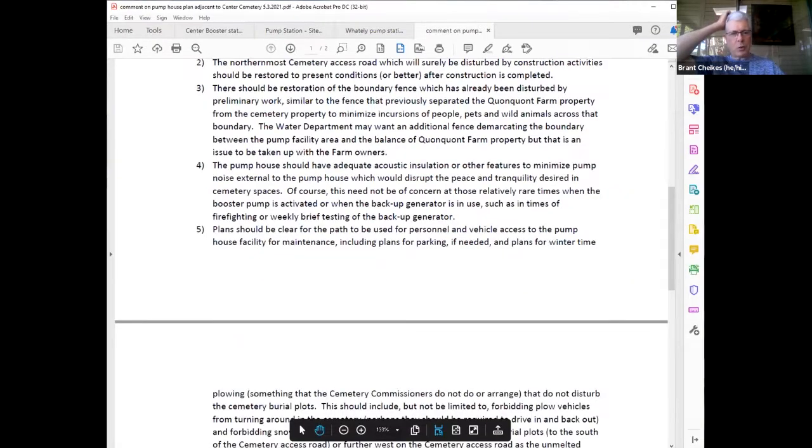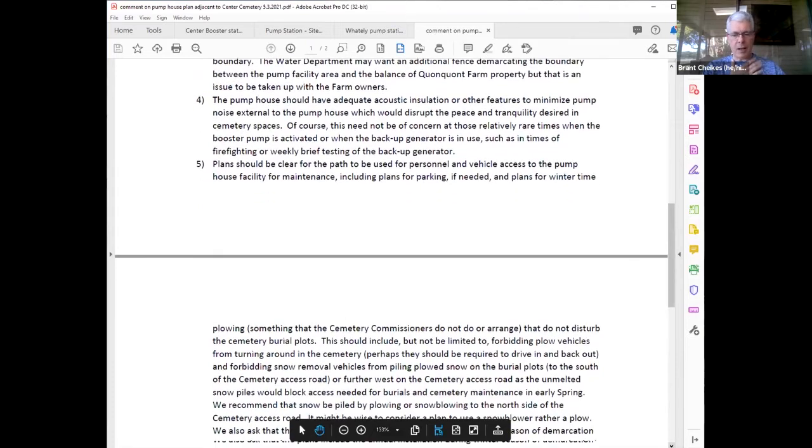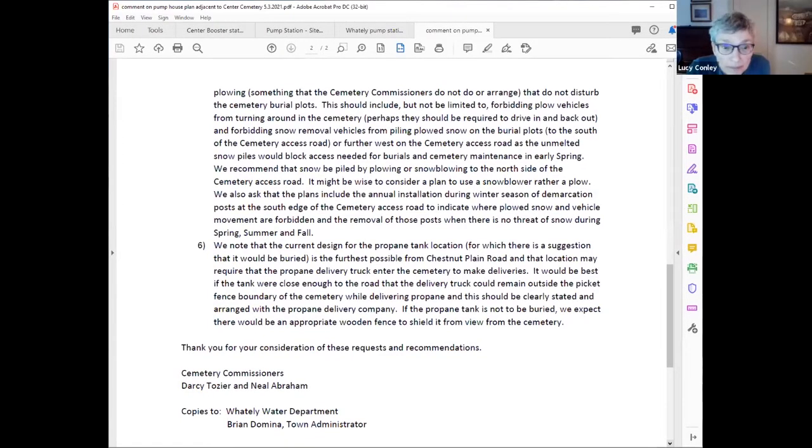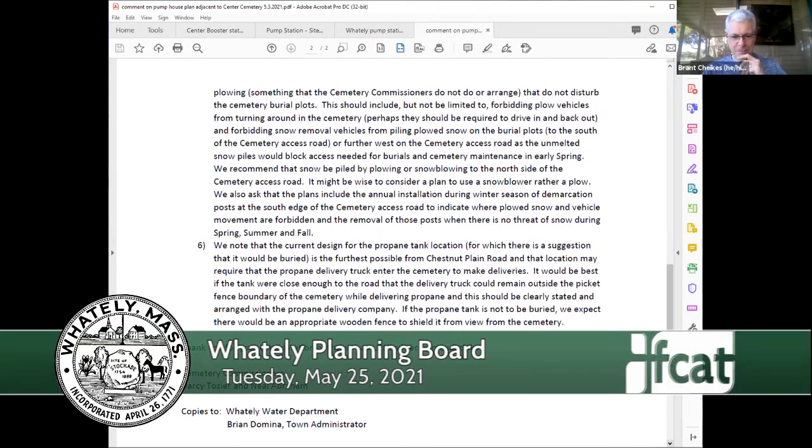Okay, so then the last one is 0.6, which is shielding of the propane tank, and I don't think Judy mentioned that. I'm sorry, not Judy. Lucy. Sorry. No problem. So the propane tank is buried, even in the new plan. Yes, that was the plan. Okay. I knew it was buried in the old plan, but when it moved, I wasn't sure if it was still buried. Well, then that's not an issue, is it? All right. This looks good then.